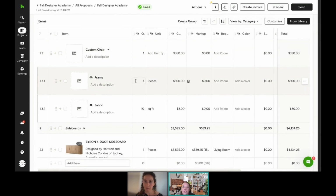Do we have any questions on the groups and creating groups? Not specifically on groups, but we do have a few other questions on proposals. Yeah. Can you change the title of each product before you send it to your client?